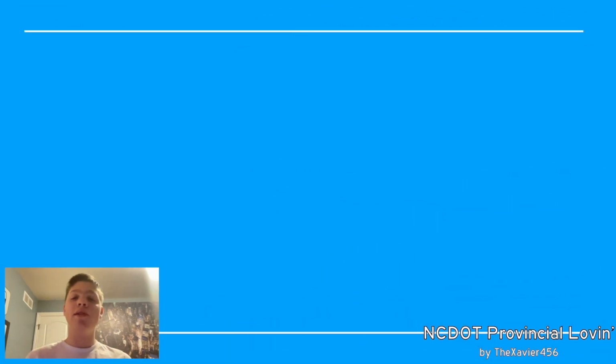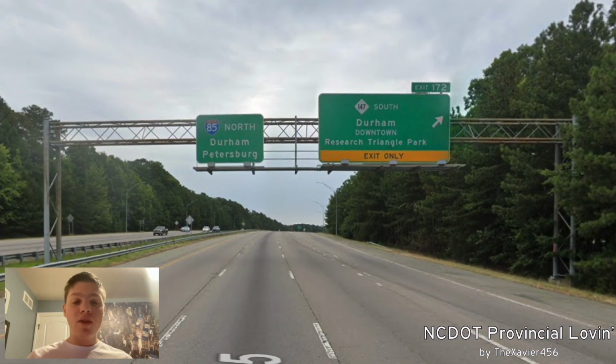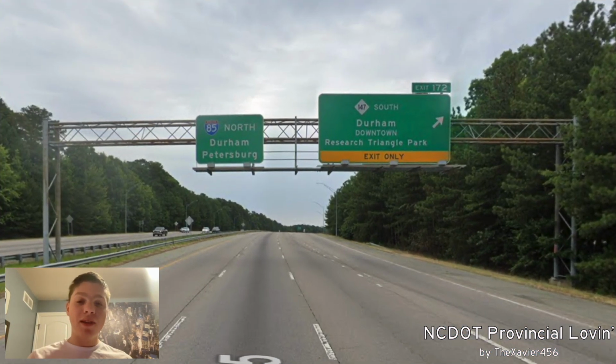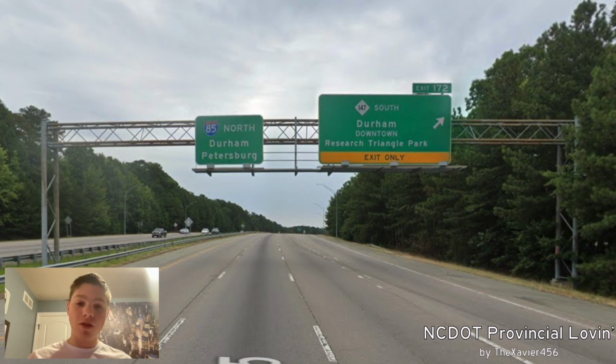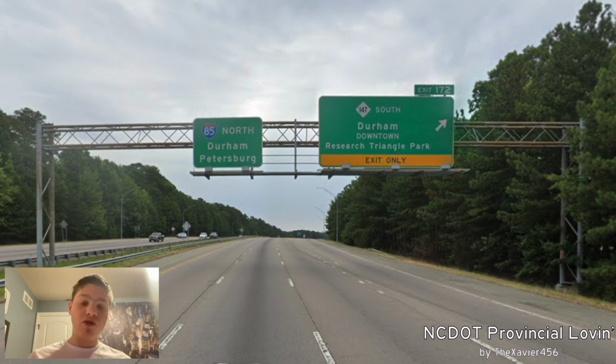So now we're going to turn around and talk about southbound NC 147. So here we're going to start on northbound I-85, and it's signed for both Durham and Petersburg. And we're signed south for Durham downtown and Research Triangle Park.